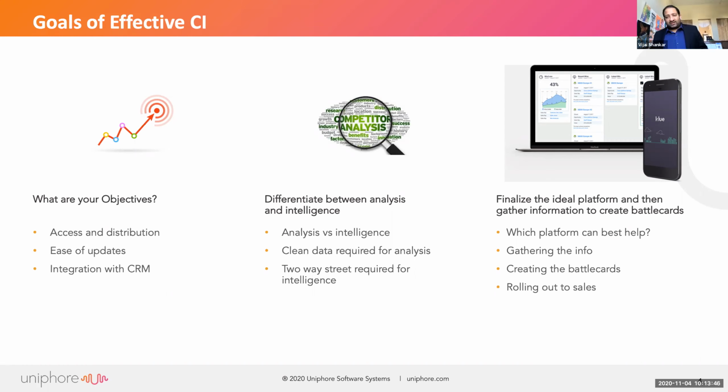So you actually impact your analysis at a later time with better win rates and so forth. So think about it as differentiating between what you're trying to accomplish. Is it competitive analysis or competitive intelligence? Last thing is, I always love to say this to sales teams because I always keep telling them, competitive intelligence is a two-way street. It is not a one-way street.